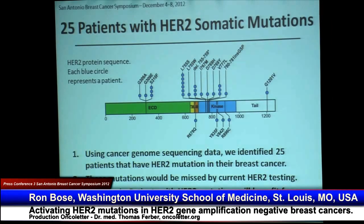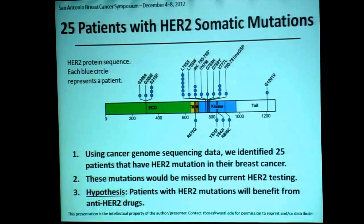So, using cancer genome sequencing data, we have identified 25 patients that have HER2 mutations in their breast cancer. You heard from Dr. Picard about the role of Herceptin and the importance of HER2 in breast cancer treatment. When we look at these mutations, you can see that they cluster in two areas of the HER2 protein.